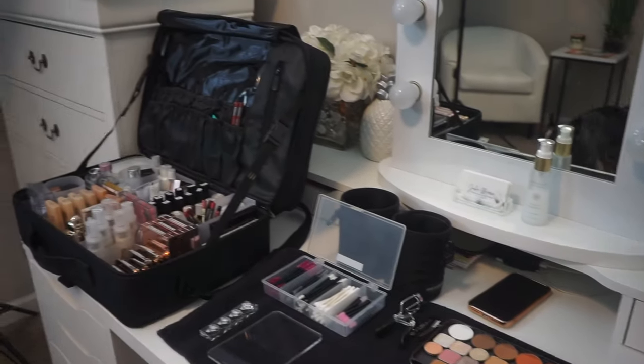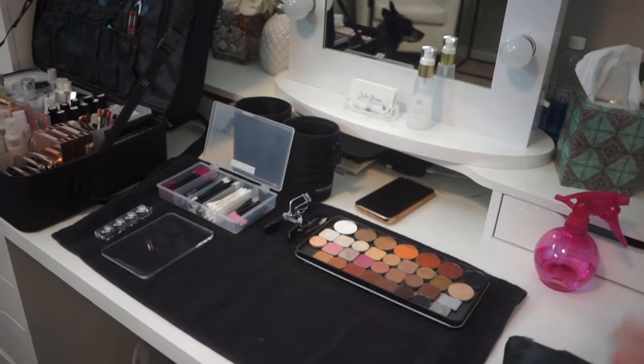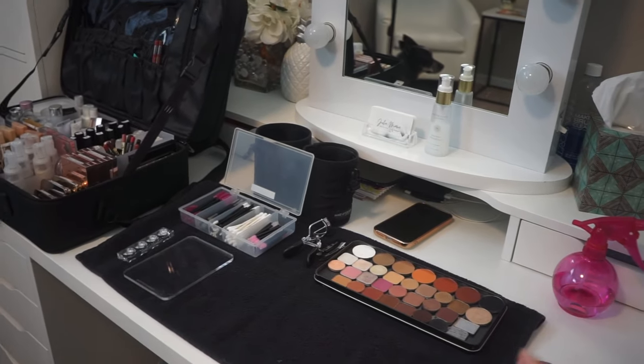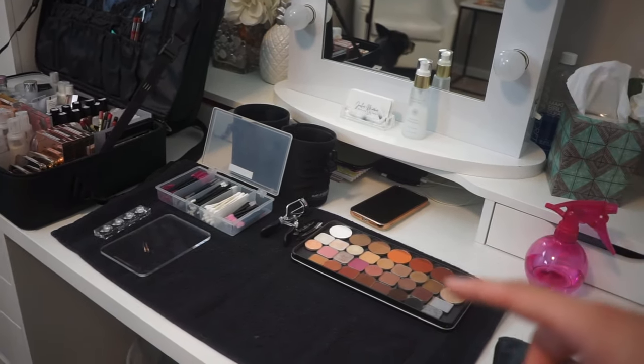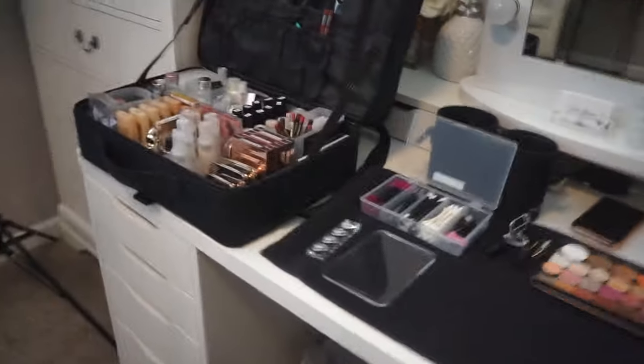This is what the station setup looks like here. Again, if you guys want to see an in-depth version of this, definitely go ahead and check out my video. I will be linking it up above. I went in-depth about how I set up my station and also why I set it up the way I do. So go ahead and check out that video if you guys have not already.